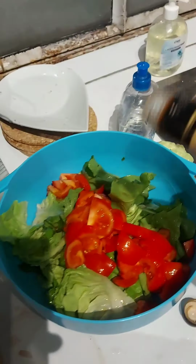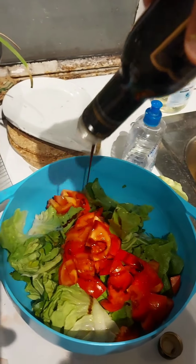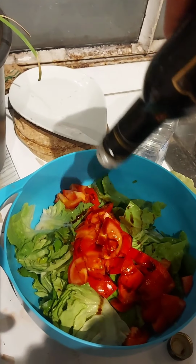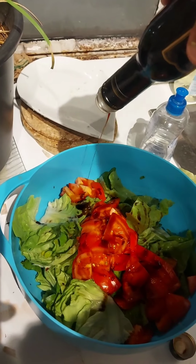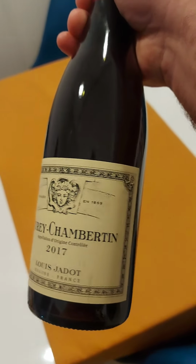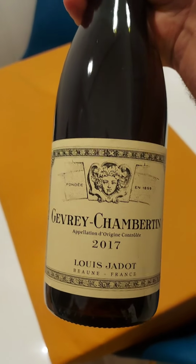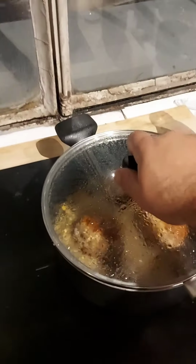In the meantime, make just a simple salad of really good quality balsamic vinegar, tomatoes, and lettuce. Gorgeous. And the wine today is Gevrey Jean Paton. There was an unknown poet that once said, I forget the name of the town and I forget the name of the girl, but the wine was Chambertin. You can't say better than that.